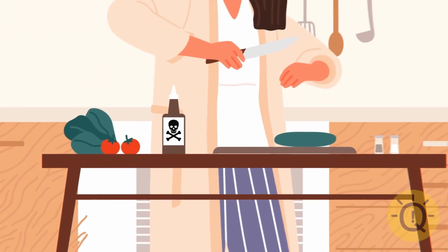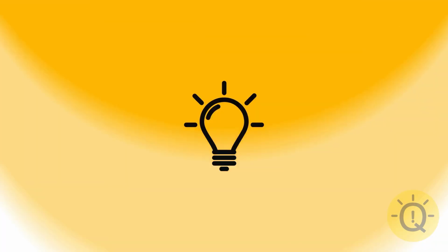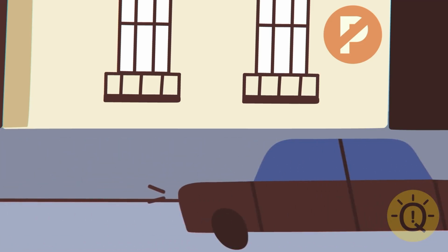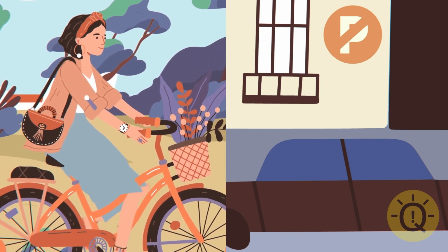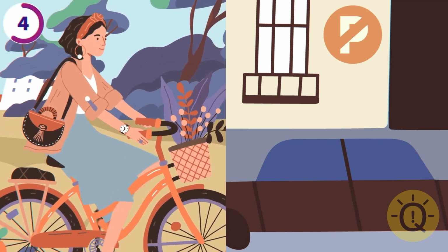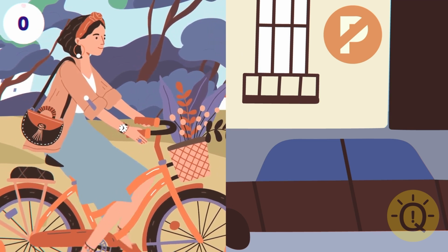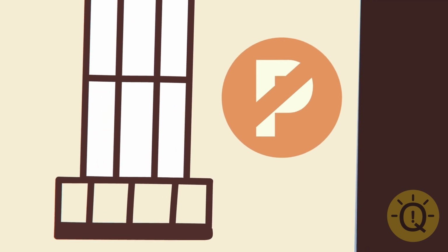Haley. She put rat poison in the sandwich instead of jelly. Delaney is on the road trip and stopped to make a couple of pictures. Lenore is riding a bike to a nearby city. Who isn't being smart? Delaney. She parked her car right under the sign that says parking isn't allowed.